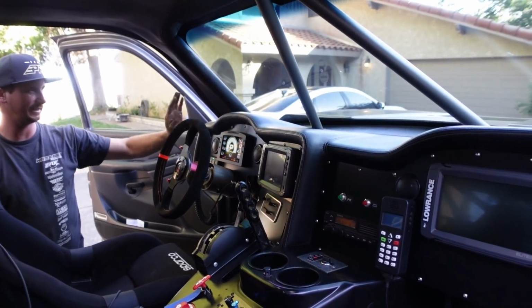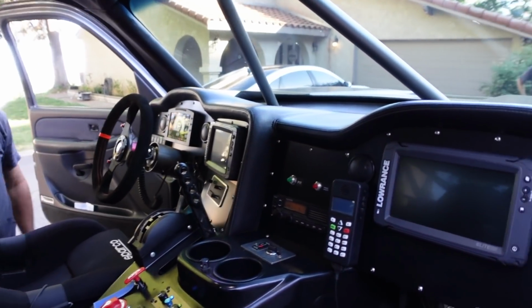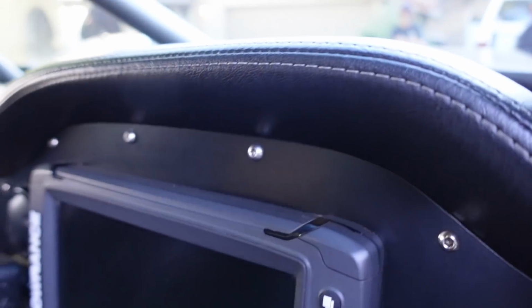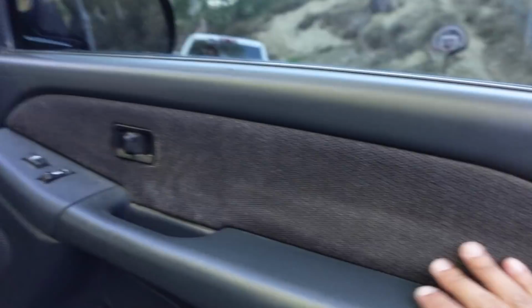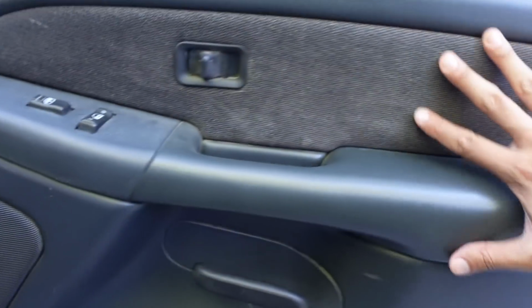Fireworks dash that he had leather wrapped. Dude, that looks freaking awesome. Yeah, it turned out great. It's crazy. This is all stuff everyone wants to do, but no one ever spends the money on it. But Scott's doing it. And stock panels right here. Door panels, all stock door panels.